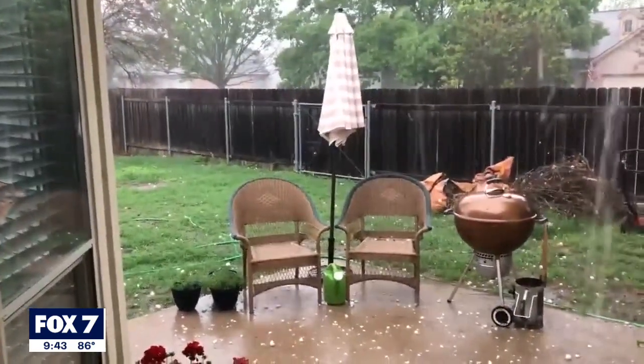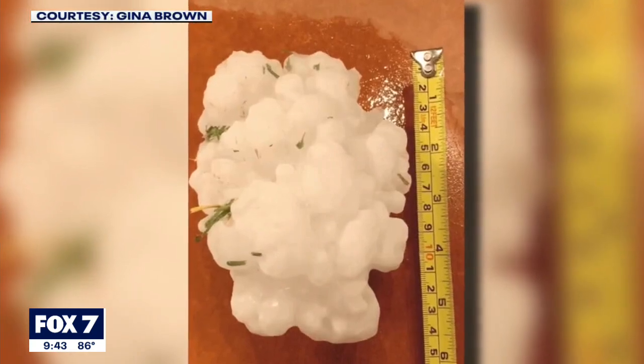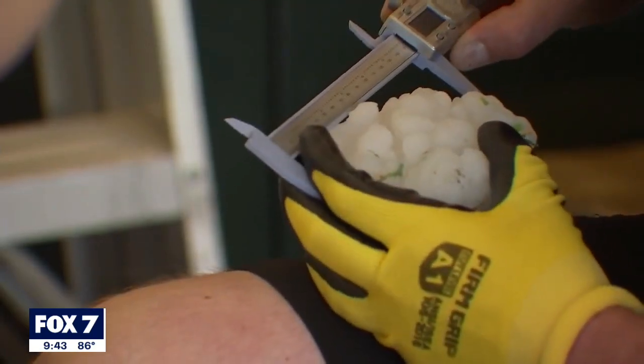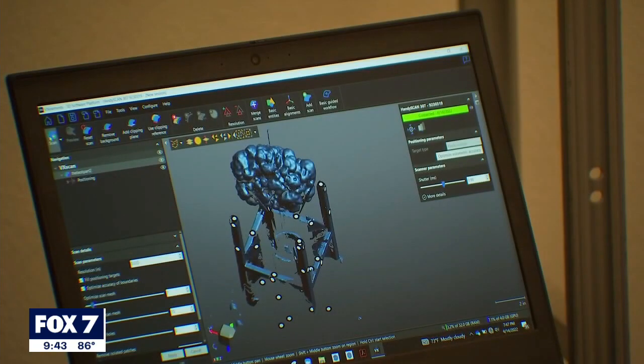So if you count the layers in the hailstone, you can tell how many times it cycled through the storm. The stronger the updraft, the stronger potential for a massive hailstone, like this one found in Salado last month, even catching the eye of the National Weather Service. Keep in mind, these hailstones are traveling about 90 miles per hour towards you. From thousands of feet up.